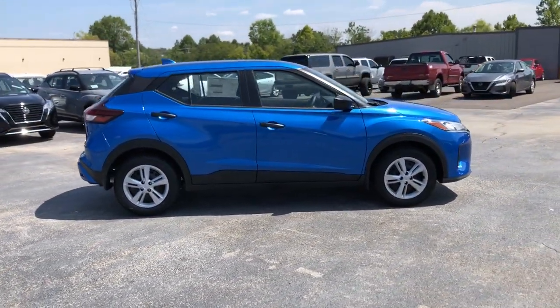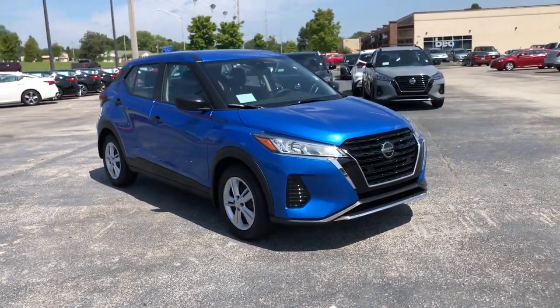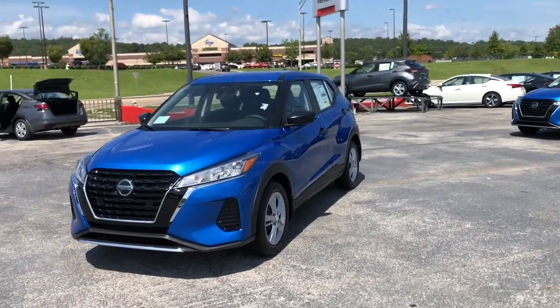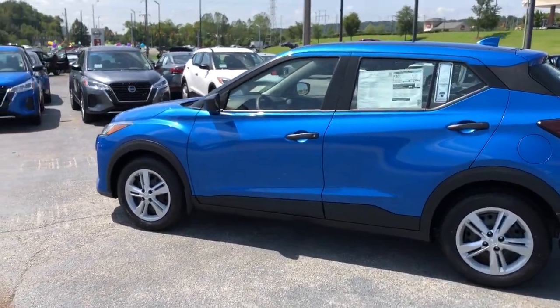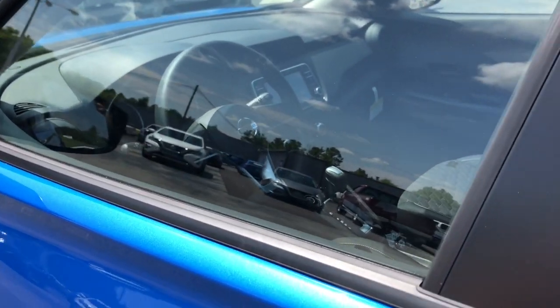These are just some of the great options this vehicle comes with: keyless entry, backup camera, heated mirrors, keyless start, blind spot monitor, Bluetooth connection, steering wheel audio controls, stability control, traction control, intermittent wipers. Navigate your world in confidence and style in this safety-minded Kicks.